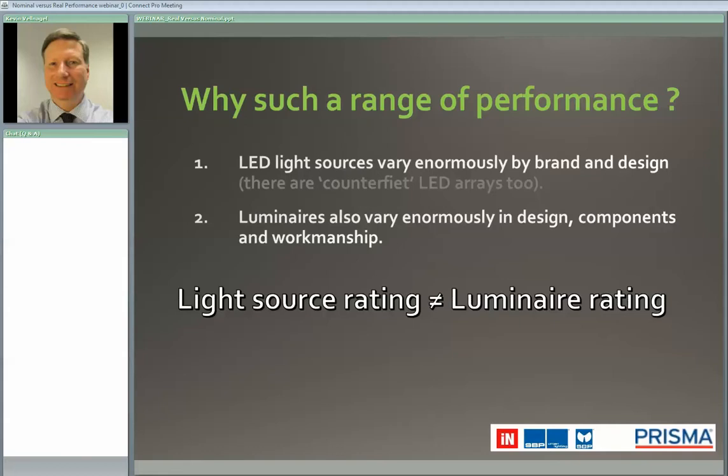Now, luminaires also vary enormously in design, components and workmanship. So the key thing to take out of this is that the light source rating is not equal to the luminaire rating.